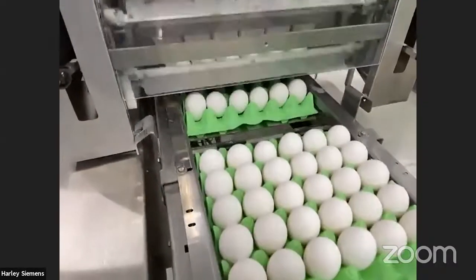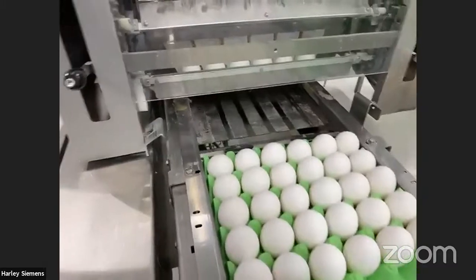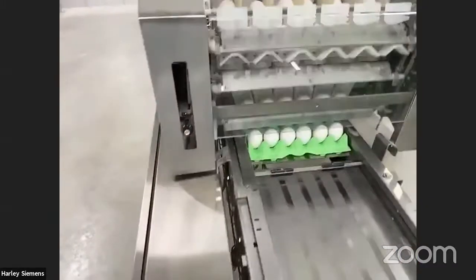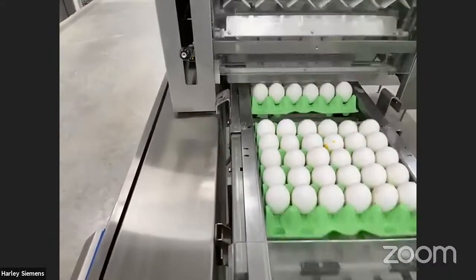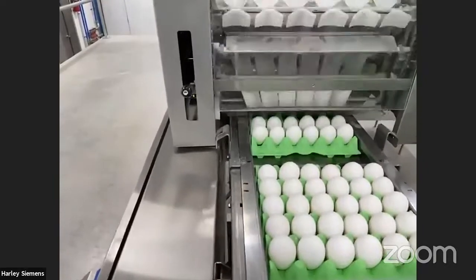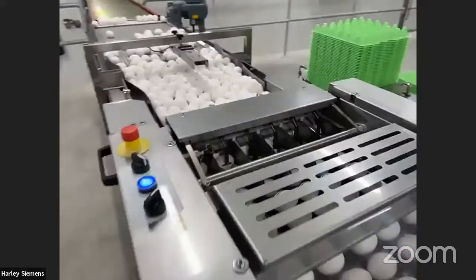So you can see them. They're nicely stacking into the trays there. What it actually does, it makes sure that all the eggs are at a point down. So you can see there, it missed a tray, so it'll automatically stop and it'll pack all the eggs nicely on there. So are all the eggs the same size, Harley?